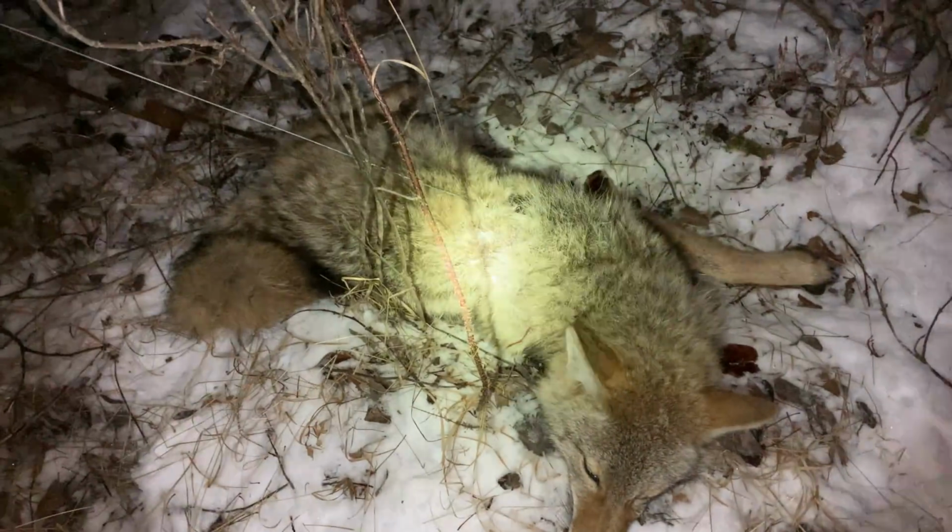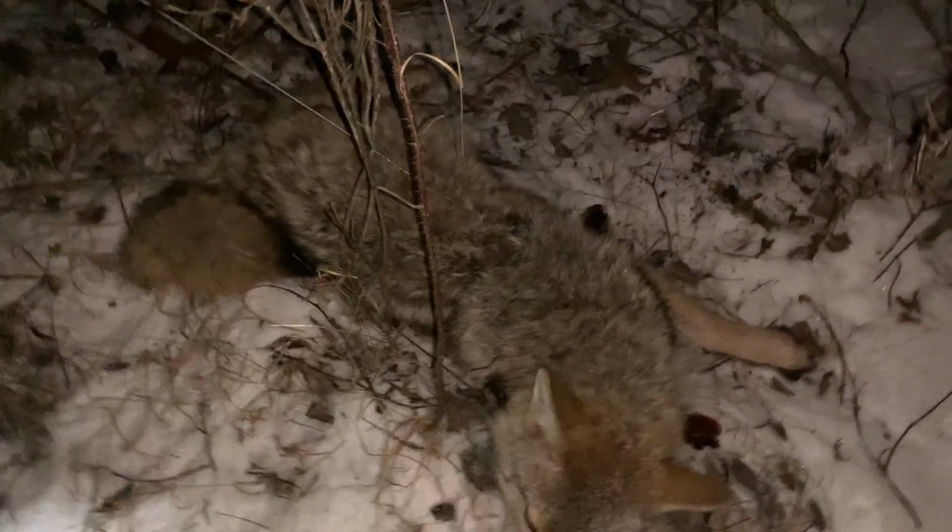Okay, we made it to another bait here. It's coming up. Taking a look at it here. Got a coyote. Looks like caught it back a little bit. It's just a pup. Fur's a little roughed up. We'll have to check that out.